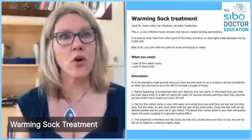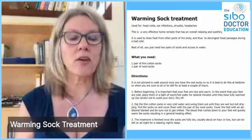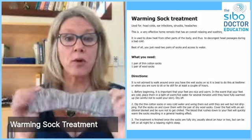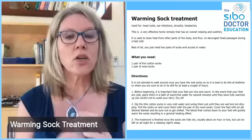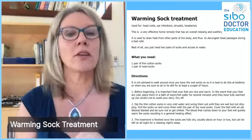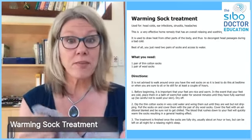So if your feet are cold, just warm them up in a basin of warm water or so. Then all you need to do is take your pair of cotton socks and put them in cold water and wring them out. So you don't want them sopping wet. You want them not totally wrung out, but wrung out fairly well. But they have to be cold water.